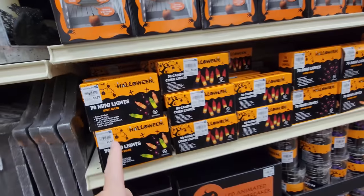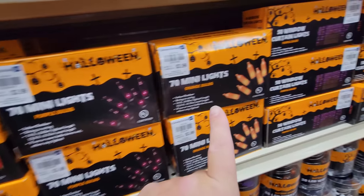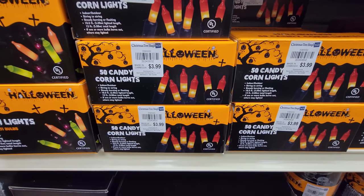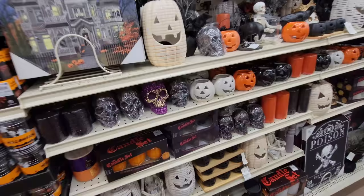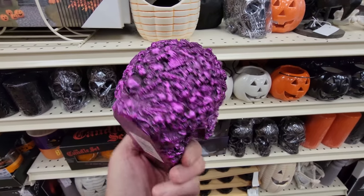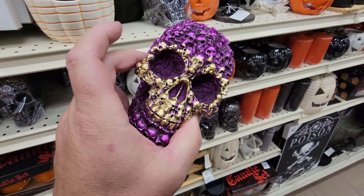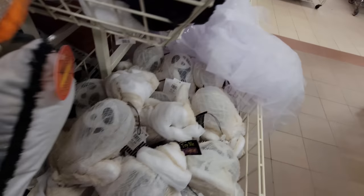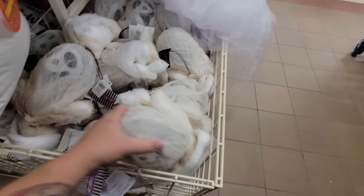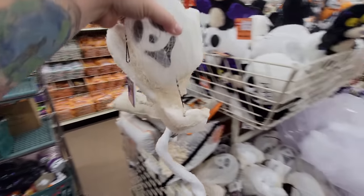Okay, that's pretty cool. Then we got like a whole bunch of candy corn lights here. Look at this, purple bulbs, orange bulbs. And yeah, these are colored like candy corns. And here's this skull again that's made up of skulls and bones. This just cracks me up. This may be my favorite thing in here. Look at that, skulls and bones making up a skull. What in the world is this that I missed? It must be a ghost that you hang up and then you unwind that and that's like his body hanging there and it blows in the wind. Yeah, that's exactly what that is.